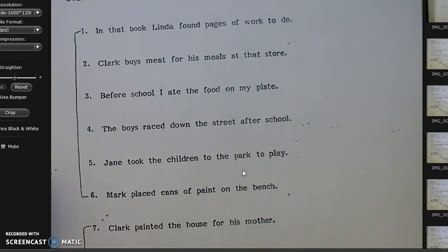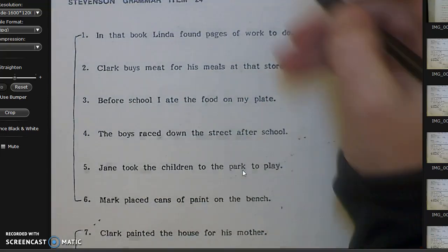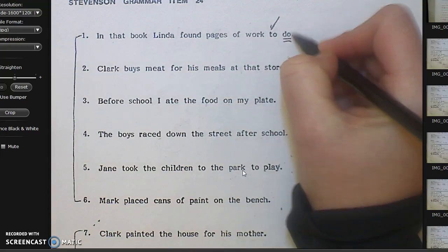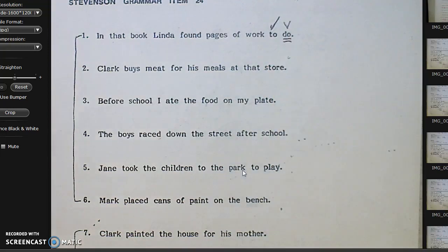Okay. We are on item 24, page 61 through 6. And we are learning about labeling complements, which are the nouns after the verb. In that book, Linda found pages of work to do. I see a "to" to check. Now, do is a verb, so I'm going to double underline it and put a V above it.